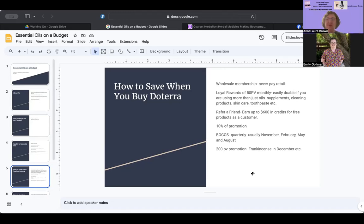Okay. So the other thing to keep in mind is that every month doTERRA has a 10% off promotion on one of the products. Most of the time it's an essential oil, occasionally it might be one of the supplements. Keep in mind which product is 10% off for the month, and if that's a product that you use on a regular basis or that you like using, then that would be the time to buy it, when it's 10% off.